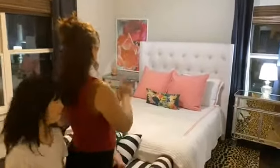So how many lights do we have here? You're cute. Yes, that's right. She got the word cute. That the seller has some serious style. I love this bedroom. It's a really cool bedroom.